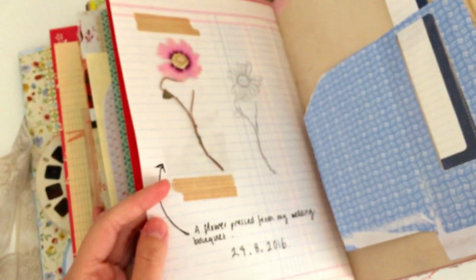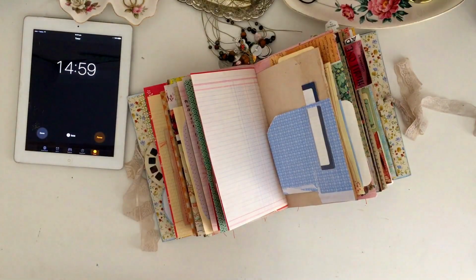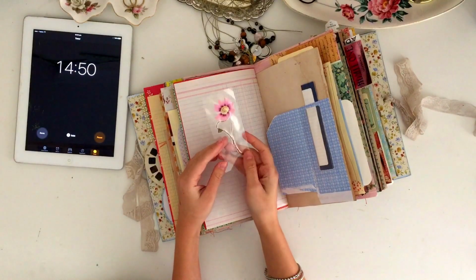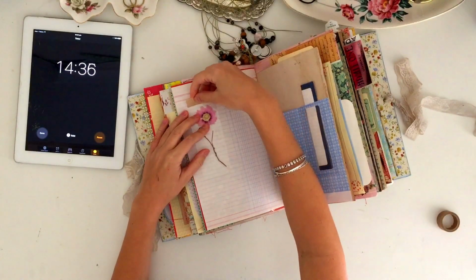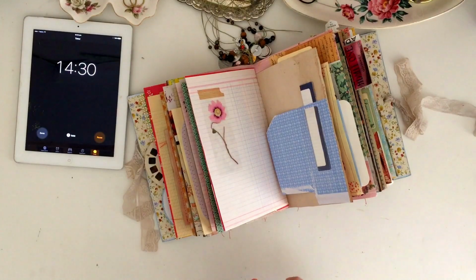So you can see that I've done a flower. And this is a flower that was actually from my wedding bouquet a couple of years ago, and I've pressed it and I've laminated it. And I'm just going to take that flower, I'm going to stick it in my journal and I'm going to draw it, and then I'm just going to do like a tiny little bit of writing, just like a little title basically. You can obviously do something more detailed than I have.